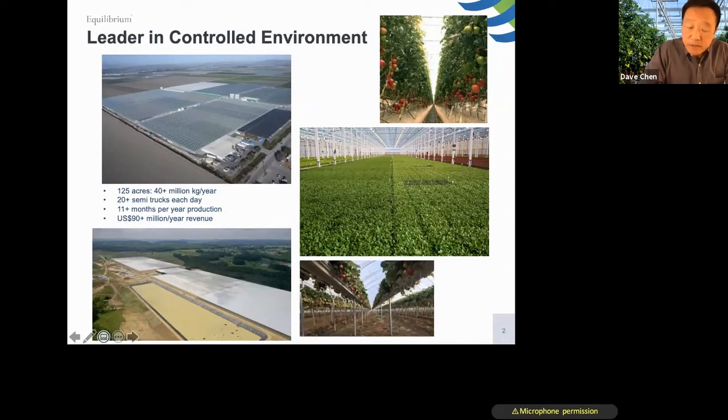In the lower left is our Moorhead, Kentucky facility, and that's about 60 acres. And you can take most of those numbers that I just quoted and roughly cut them by half, and you'll get very close to what that looks like. In both of these pictures, when you step back, you get a sense of the scale that's taking place here.